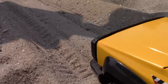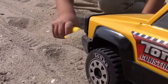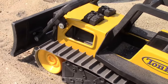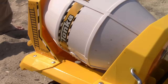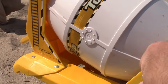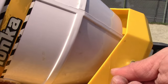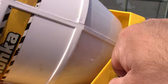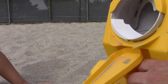Now let's drive this quarry dump down the road. Oh, he's stuck in the dirt. It's too deep. Here comes the dozer again. What is the mixer doing? It has to mix the concrete. There goes the concrete, Jack.